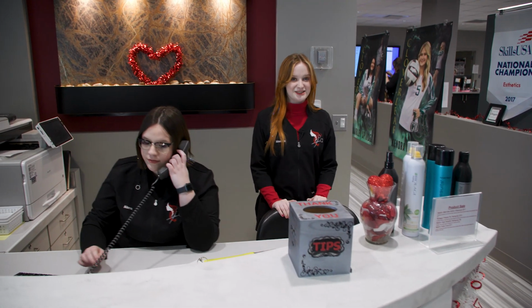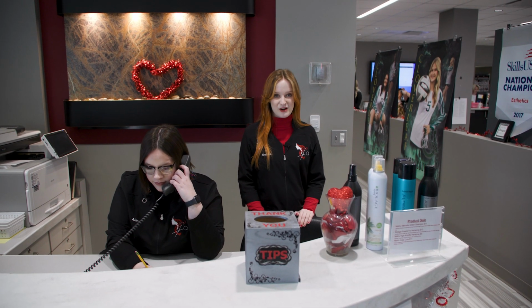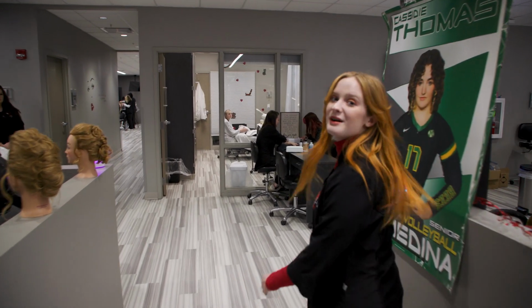This is the reception area of our salon. In the senior side of our salon, we function just like a regular salon. We take appointments, we take phone calls, and we have real people come in and get their services done. And next up, I'm going to show you Grace, who's going to talk about manicuring.